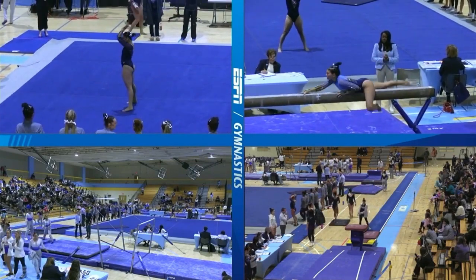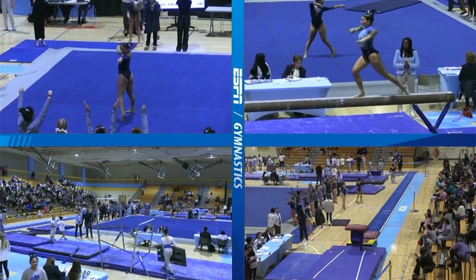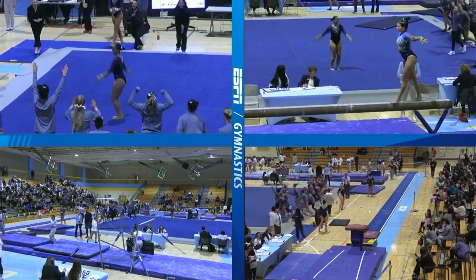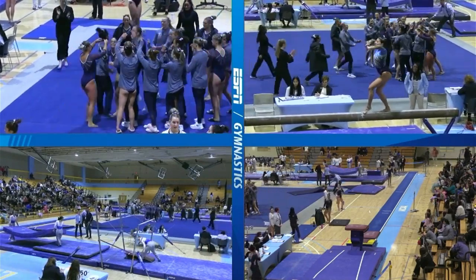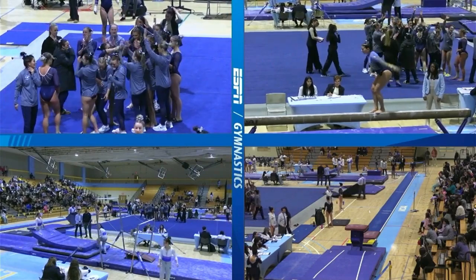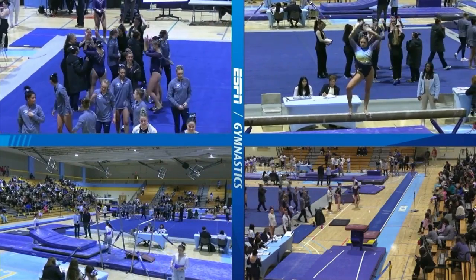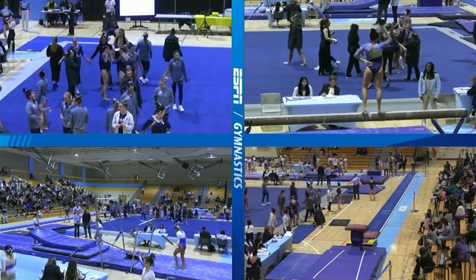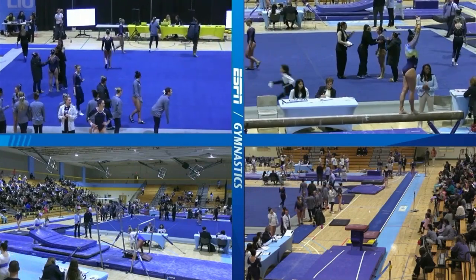There's that front roll mount from Taylor. What a fun routine from Maya McDonald. Just brought me back. I have to say, I like a Hannah Montana routine. Me too. There's that jump combination from Taylor. Beautiful. You can see she was a little off at the end, and she covered it with some dance. She did. Very smooth. Great choice there.